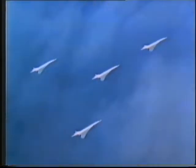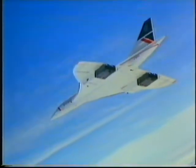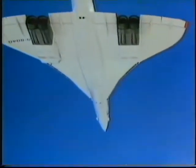Dave, I think a lot of people must be wondering after all these years how much further life Concorde has. How do you actually see the future for this airplane in the next 10 years? Well, the future, I think, is assured. For at least 10 years, more than likely to the end of the century, John. It's getting better and better all the time.